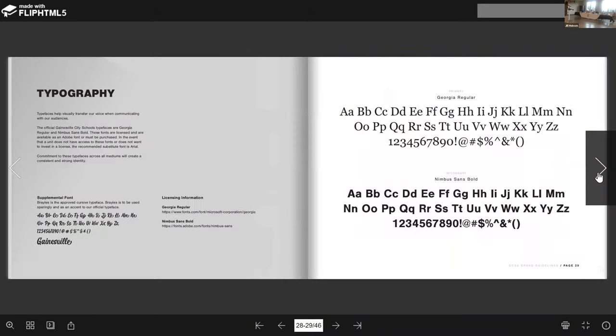And then we'll go back to our typography. On page 28, you'll notice that we did add a supplemental font, which is a cursive font, and that can be used when we need something with a little more flair, like an invitation. But also for our athletics, so our Gainesville women's basketball team will be using this font on their uniforms this year. So you'll see this cursive font used occasionally as well.